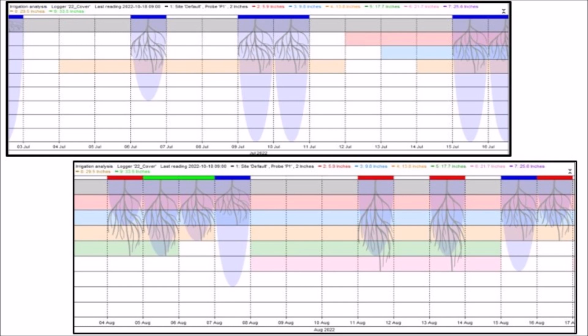Here, what's the spacing vertical? I think it's 4 inches per line. So here, I don't know off the top of my head if this was an irrigation event or a rain event in July, but you can see the water probably went deeper than the corn roots could really pull out. There's another cross section here from August 4th through August 17th at the end on the bottom one.